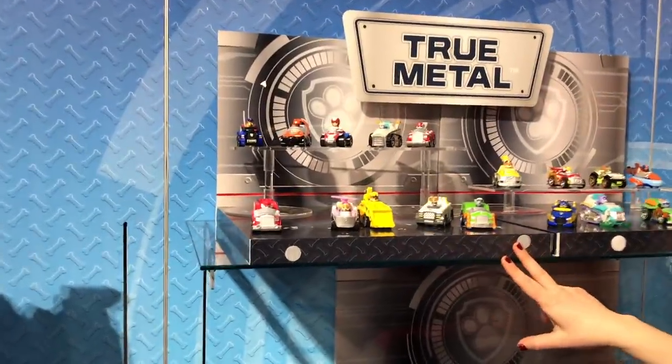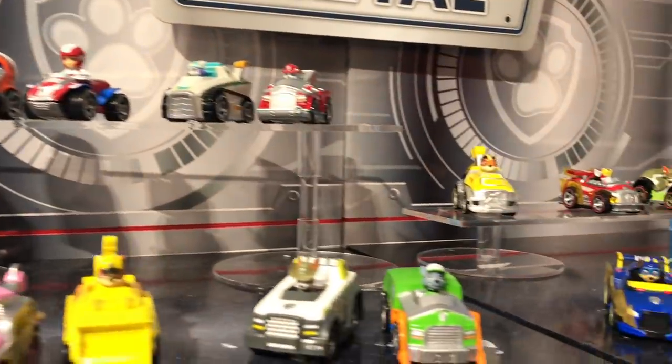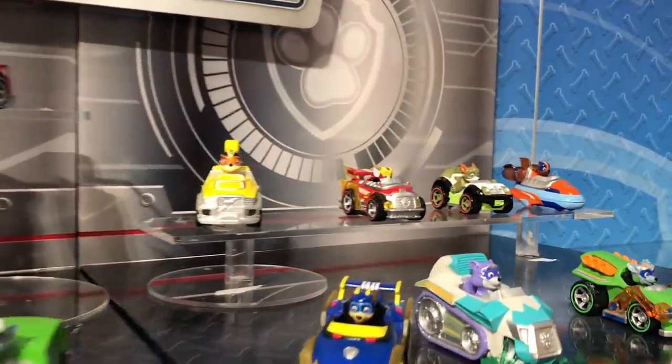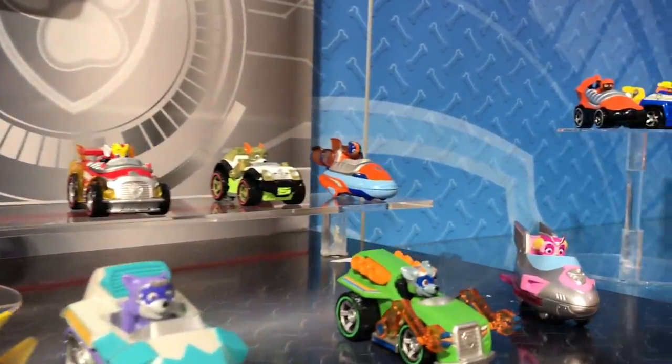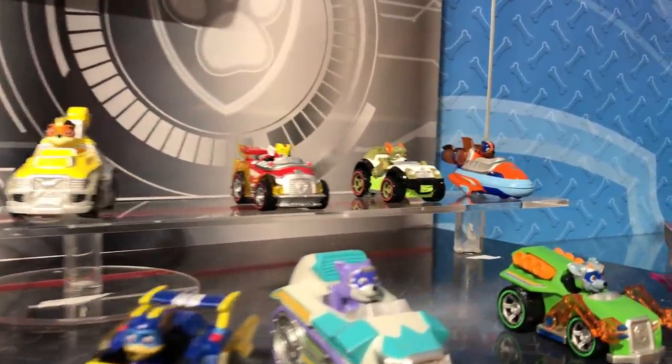And now they're going to have a new line called True Metal. Can you believe these are going to be die-cast vehicles? These vehicles are the original vehicles and then some of the new vehicles from the Mighty Super Pups team. So it's going to be really, really cool. I can't believe they're going to have true die-cast.